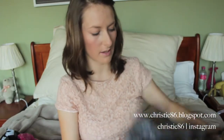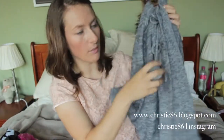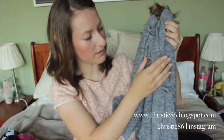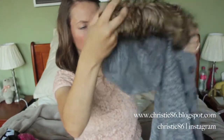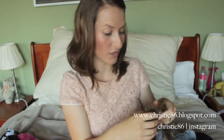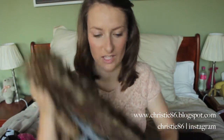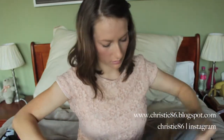I picked up this cape. It's a grey cape. I should have buttoned it up first, sorry. It's a grey knitted cape. It's got pom-poms at the front, it's got three little buttons in the front and it's got a hood with a fur edge. It seems really well made and it arrived from the UK in a week. It was ridiculously fast. So I'm sorry I couldn't show you that any better. It just looks really cute.